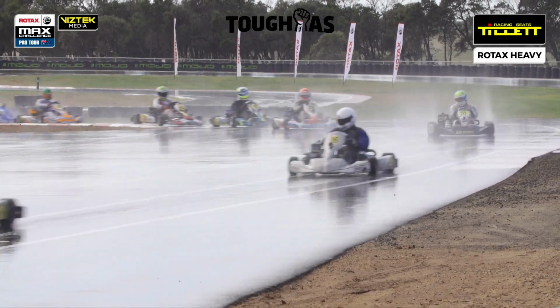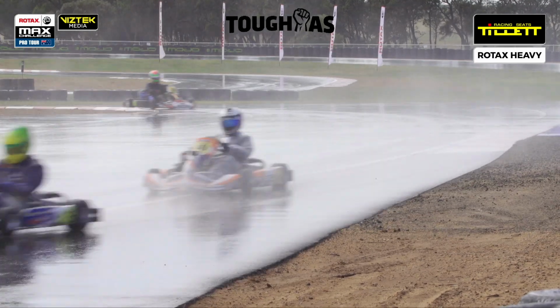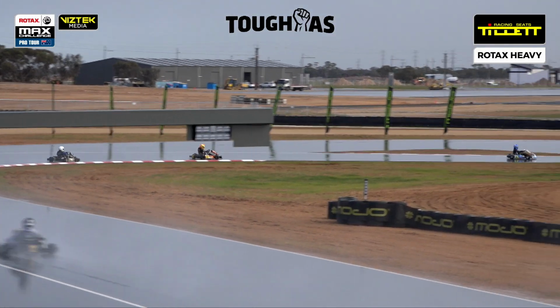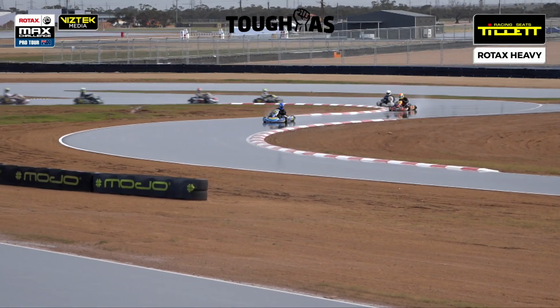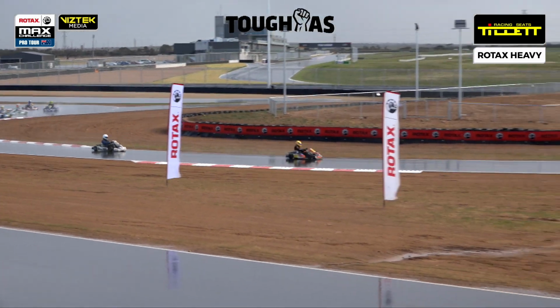Back to the front straight away. In fact, it's Lane Moore who's got himself into a second position. The number 7. Bit out of sorts yesterday was Lane Moore, the Gold Coaster, our runaway series leader coming into this weekend. And now got himself into second position.